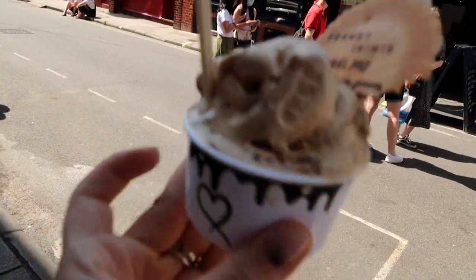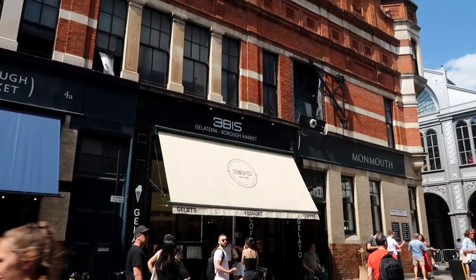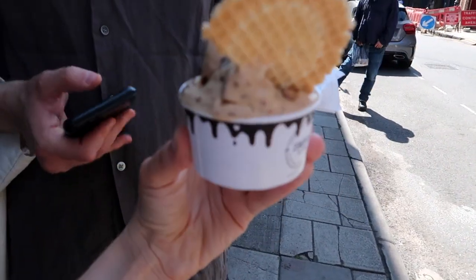So we just picked up some ice cream. I've already bitten my cone thingy from Three Biz. I think that's how it's called. This looks so good. I've just tried some. I got peanut butter. It's got chocolate chips in it.